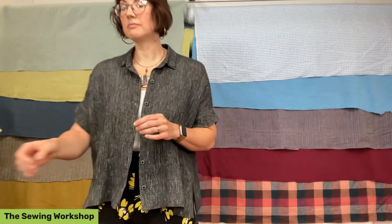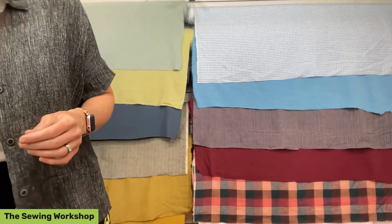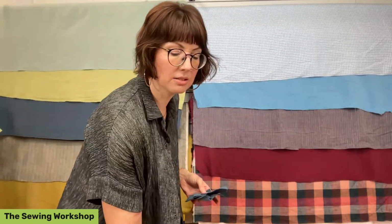And then, Erin, you also had the samples of the cotton gauze to show some of the stitching. So maybe just... Yeah, that's right. Okay, I do have that. So good reminder. Take a little seat again.